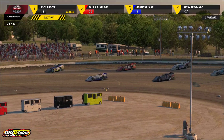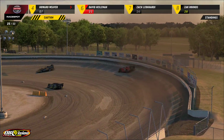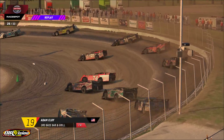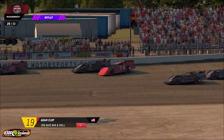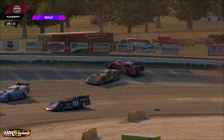And Nick Cooper, what I'm seeing from him is we have another caution on the racetrack. That's Adam Elby, the 74 machine. He has gotten spun around and looks to me like he dug into the corner coming out of 3 and 4, got on the throttle, and ended up clipping Kevin Dedman. Dedman, of no fault of his own.